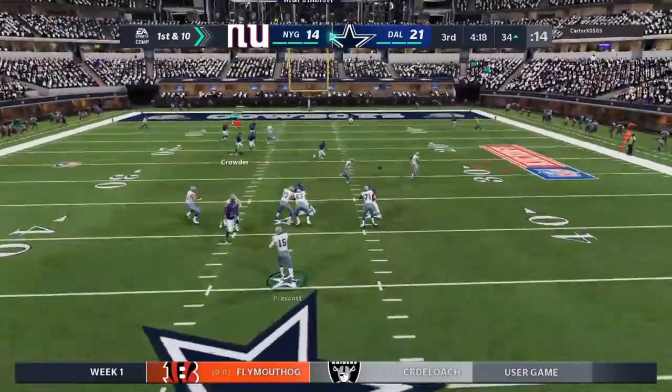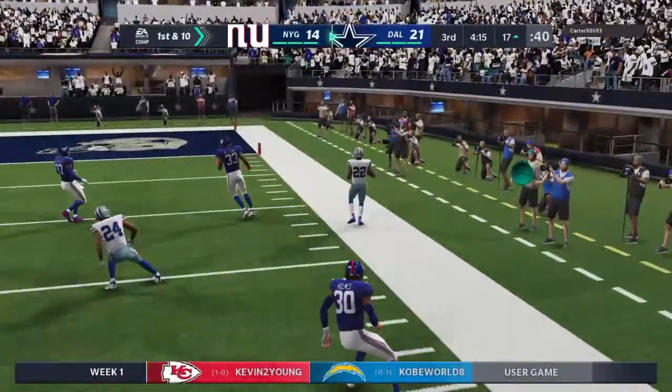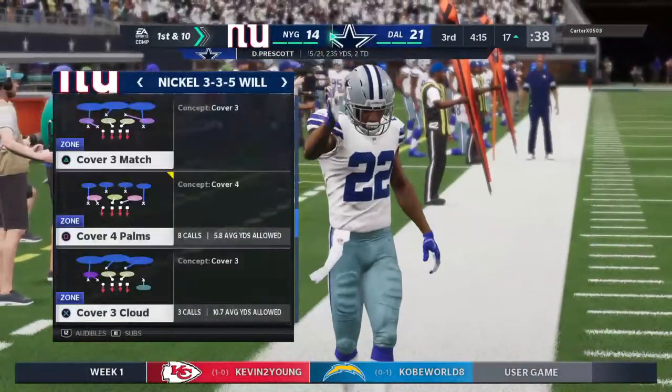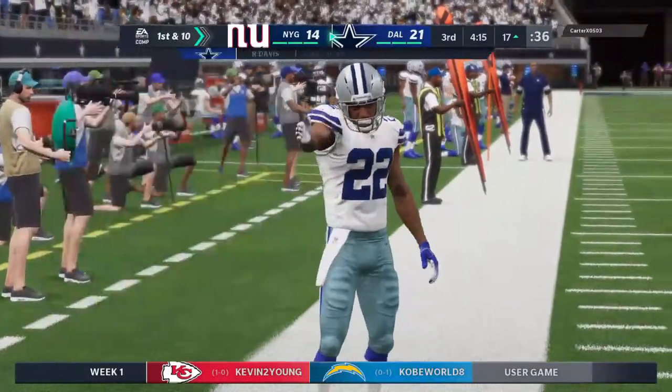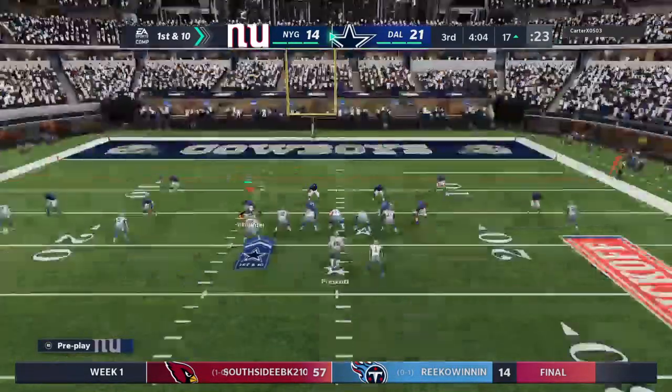Throwing, Prescott. This one caught by Davis. And they'll have it in the red zone before he crosses over out of bounds. It's a first down, his 4th catch of the game after having 3 in the first half. 17-yard line.